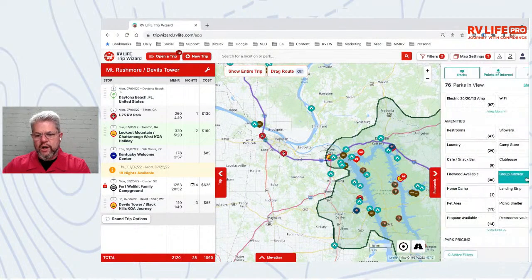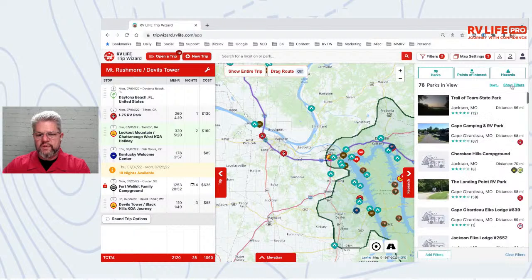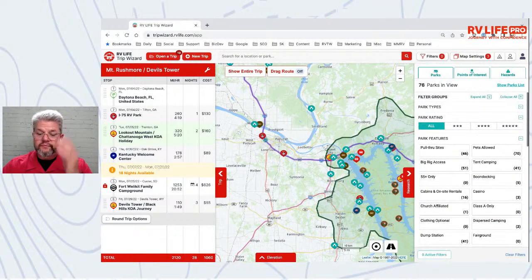I could do it. I could also come over here and just look at the parks from this standpoint and actually see some of the offerings. But until I dive into each one, it doesn't tell me what I need to know. So, what is the bare minimum I need to have?